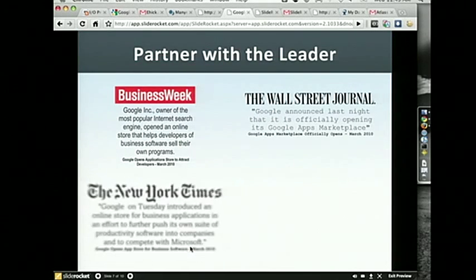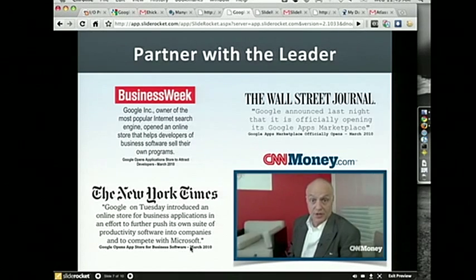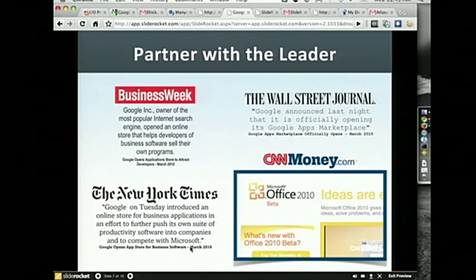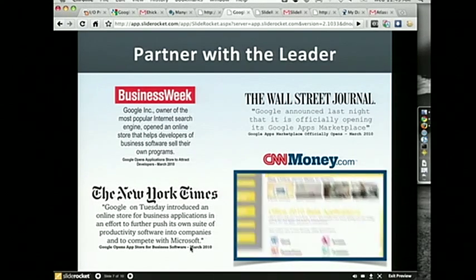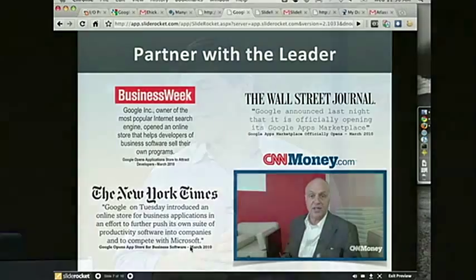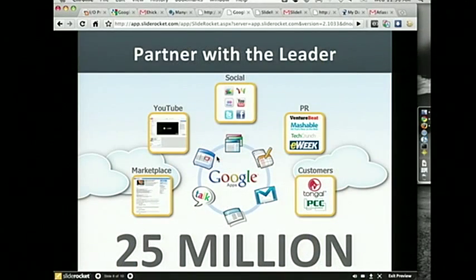A second big benefit, and Scott and Amit spoke about this briefly, is Google has a lot of marketing might. And what we see is they're putting a lot of energy and a lot of people and resources behind their enterprise division and behind the marketplace. And by partnering with them, there's a lot of different marketing opportunities that you can take advantage of to increase the size and the awareness of your company. And this is just a quick summary of the 5 things we thought were most important.